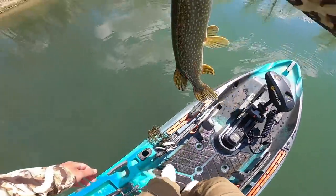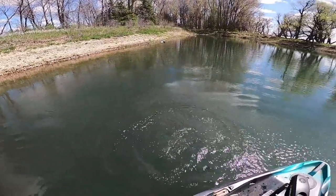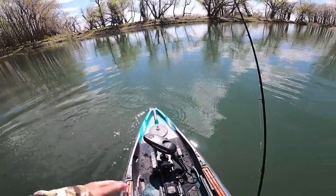All right, I just caught my fifth fish of the day, fifth pike. And I just heard Sam screaming. He said he caught his PB. So that's interesting, but I'm up to five now.